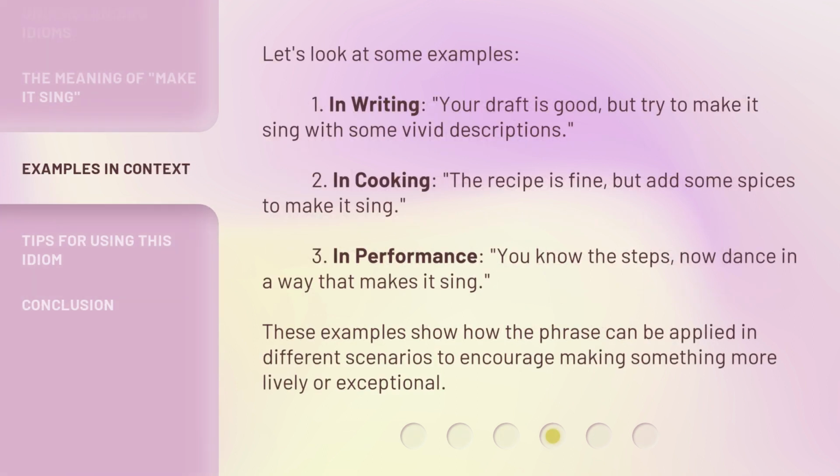Let's look at some examples. 1. In writing, your draft is good, but try to make it sing with some vivid descriptions. 2. In cooking, the recipe is fine, but add some spices to make it sing. 3. In performance, you know the steps, now dance in a way that makes it sing.